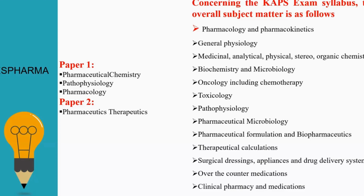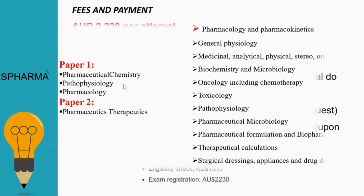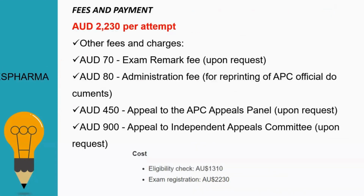Therapeutic calculations, over-the-counter medications, clinical pharmacy, and medications are all involved in paper two. As I said before, the fee for one person is $2,230 per attempt. It is quite costly, but once you pass KAPS and come to Australia, everything is very easy for you.